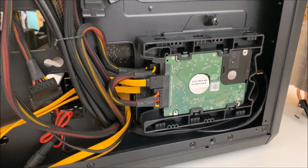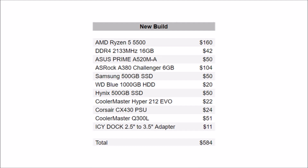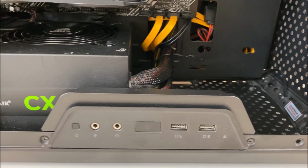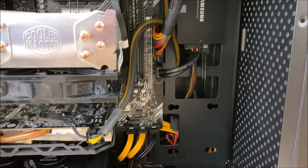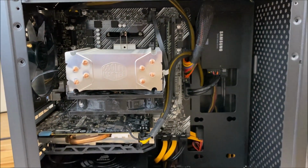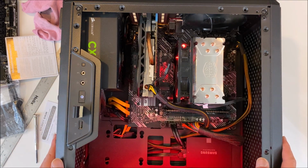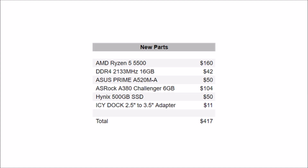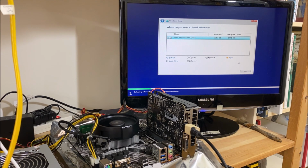The paid value of all the parts in the new build is $584, though these panning shots still show my GTX 960 because it took so long to track down an A380. For all the new parts I bought in 2022, the Ryzen 5500, the 16GB of DDR4, the Prime A520M, and the A380 Challenger, I paid $417. So, on my $584 build, I saved $167 by rolling over old parts. That doesn't sound like much since the entire build doesn't cost that much, but it does amount to almost 30%.